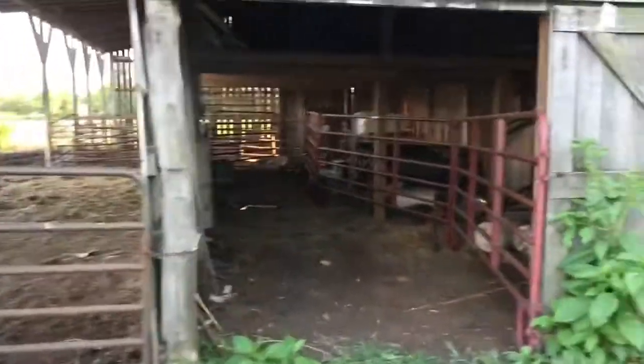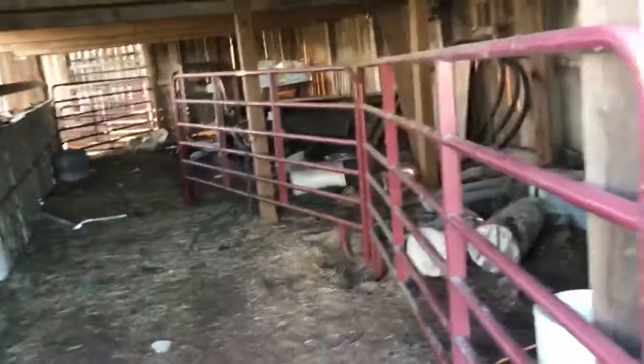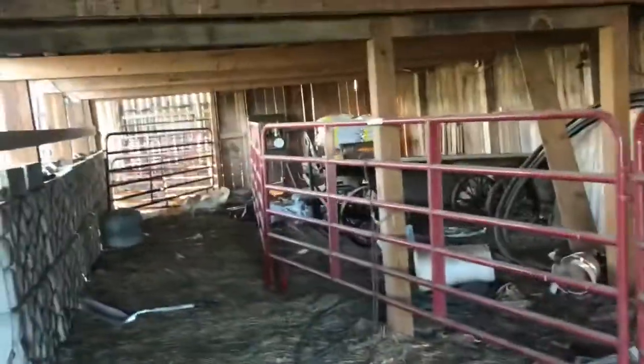we started milking cows in this old barn in 1951. Of course, this barn door didn't exist then. We had to come in here and reframe a lot of it up because she was about to hit the ground.